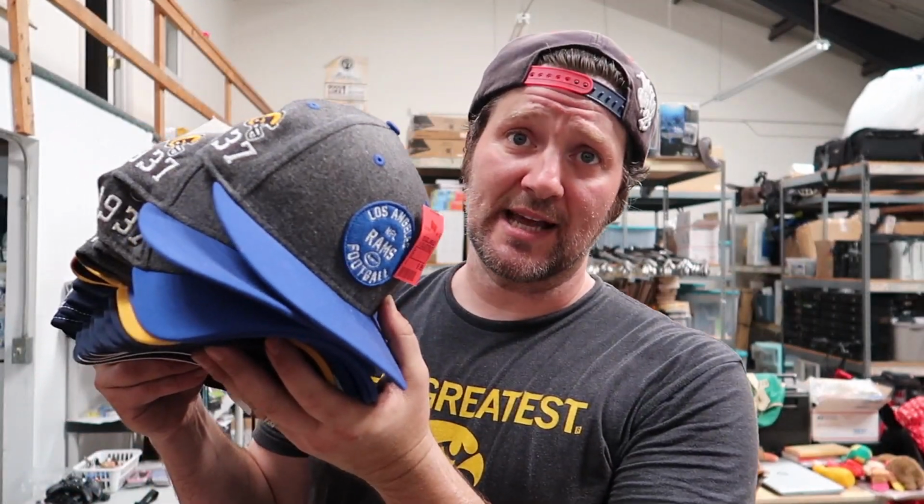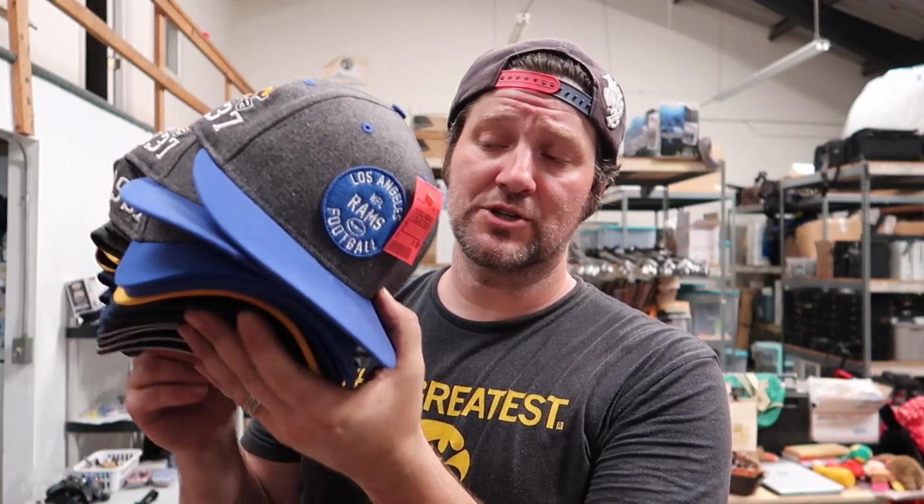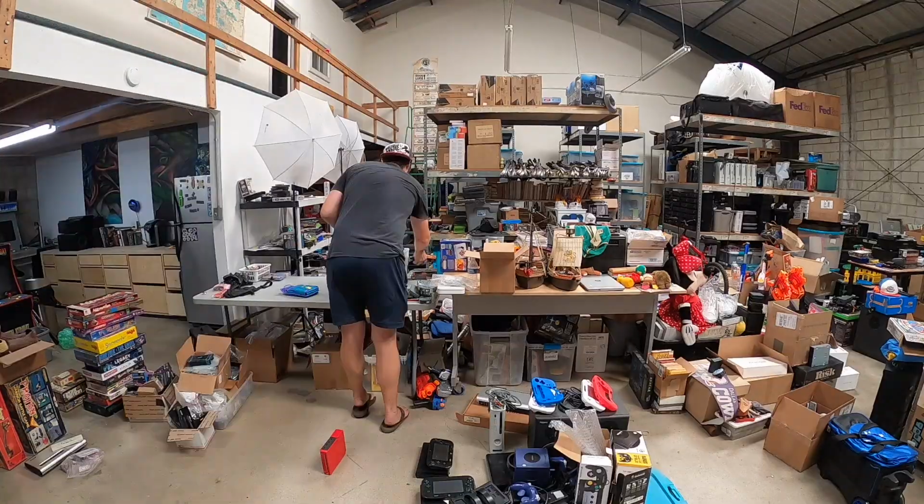So I did go to the thrift store, and I was able to cut a deal with the Salvation Army to buy a whole bunch of these brand new LA Rams hats. Right now they were priced at $9.99, and I think I got them each for $7 or $6.99 a piece. They're brand new with tags, and I think I should be able to get like 14 bucks plus shipping. If I sold all of them, you know, probably make 100 bucks. Right now is the time to be listing these. Right now, let's do that.